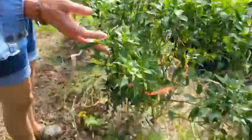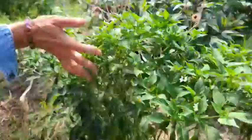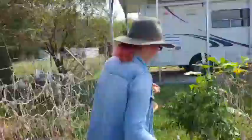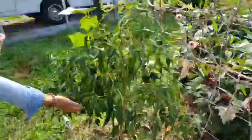And these are all spring-planted plants that might not make it through freeze season, but they're producing really, really well for me in the early fall. So these are my early fall harvests right here. Look at these poblanos. Tons of basil. You see all that red salvia.